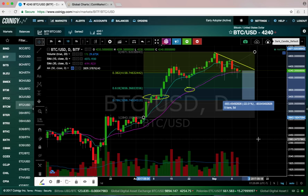There's some key support levels that if they get taken out, people's stops get taken out, and that invites further selling. And if we're in a downtrend, you should be aware of that. So that's why I look at the charts. So don't ignore the charts. You don't necessarily need to watch them 24/7, but you should pay attention.